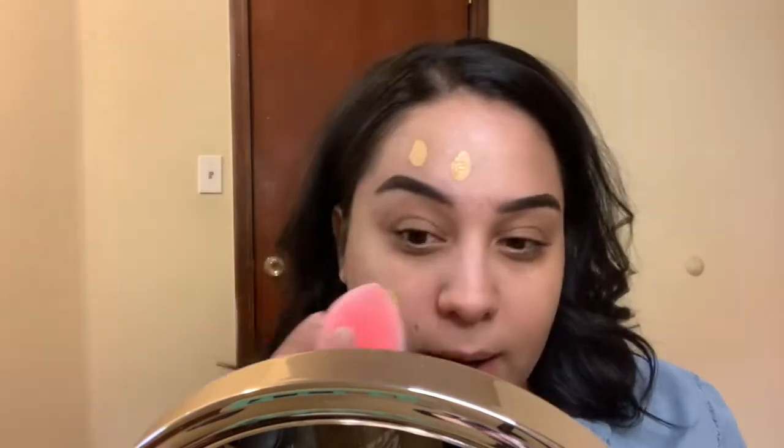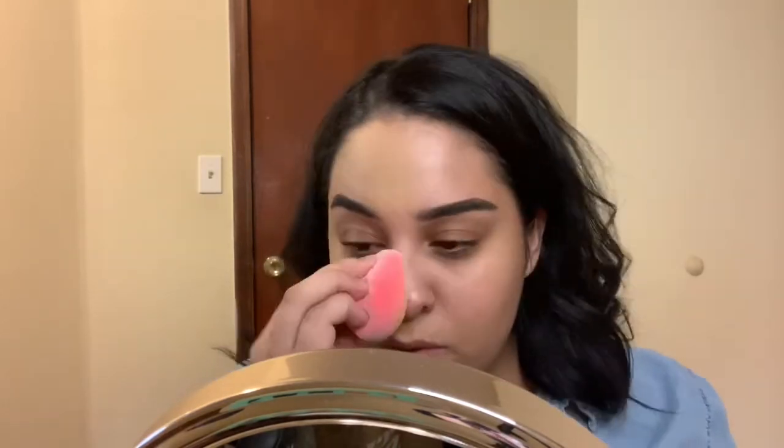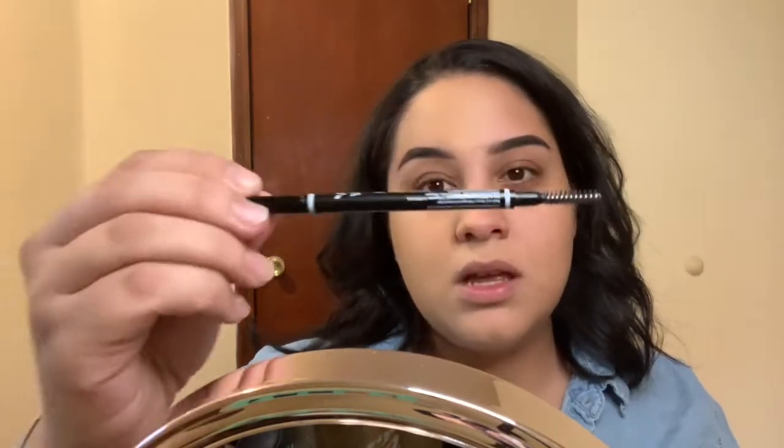Okay, so I'm going to take about this amount and do half of my face usually, or more covers in that little spot. And I just kind of like to work that in. So just kind of take it up in here. And if you're wondering what I used for my eyebrows, I actually just use a NYX eyebrow pencil. This is their micro eyebrow pencil, and I use it in the color black.